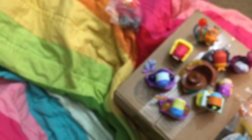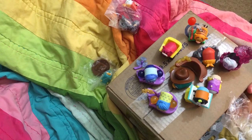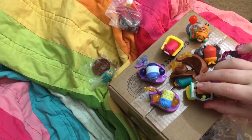Got Perry again. So we got two duplicates. We just have how many left to get? 1, 2, 3, 4, 5, 6 more to go. So that is all of them that we got. Sorry, Rapunzel fell over. But so that is our video for today.